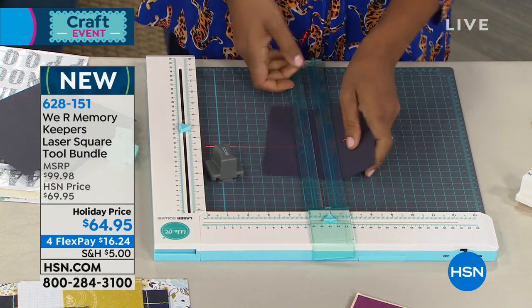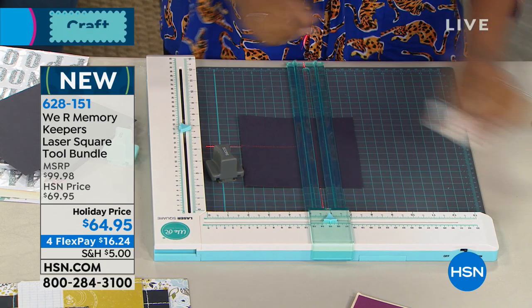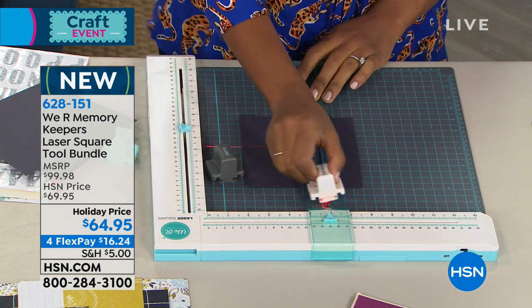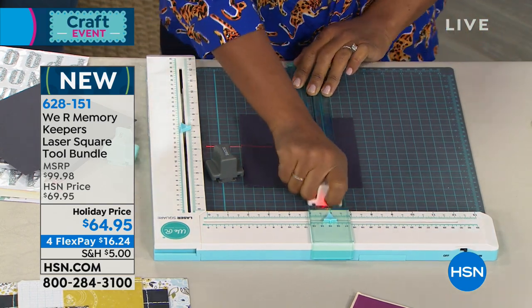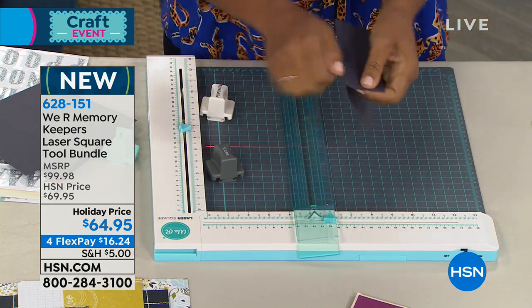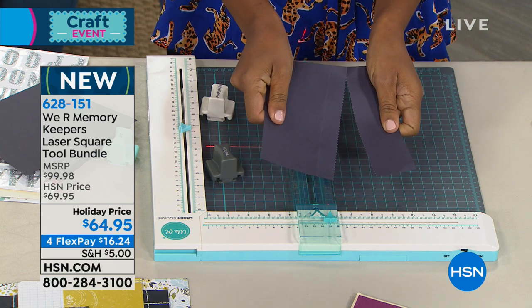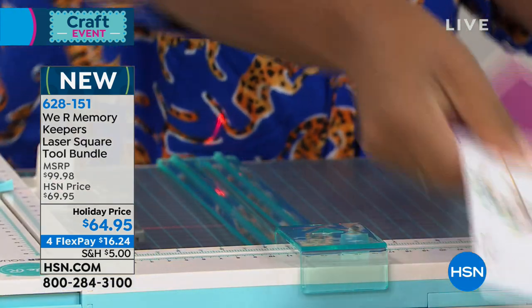I'm doing this all with black paper just so you can see it without being distracted with the pattern of pattern paper. Okay. This is a perforated tool. I'm gonna pull it down and this perforates it in a way that's like a ticket. So you can pull it apart just like that, which is what we've done here.